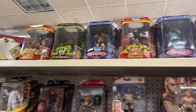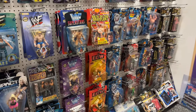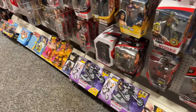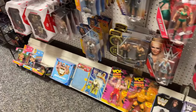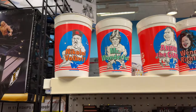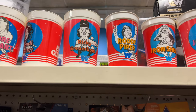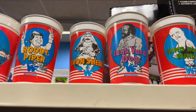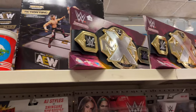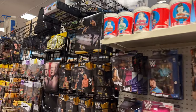Alright guys, so this might be my favorite aisle in this whole store. They've got an entire wall of wrestling figures, wrestling memorabilia. Just insane amounts of really cool figures. They've got these really cool cups up top here. Andre the Giant, Roddy Piper, Iron Sheik, Junkyard Dog, King Kong Bundy. Got some like kids replica championship belts down here. These are pretty cool.